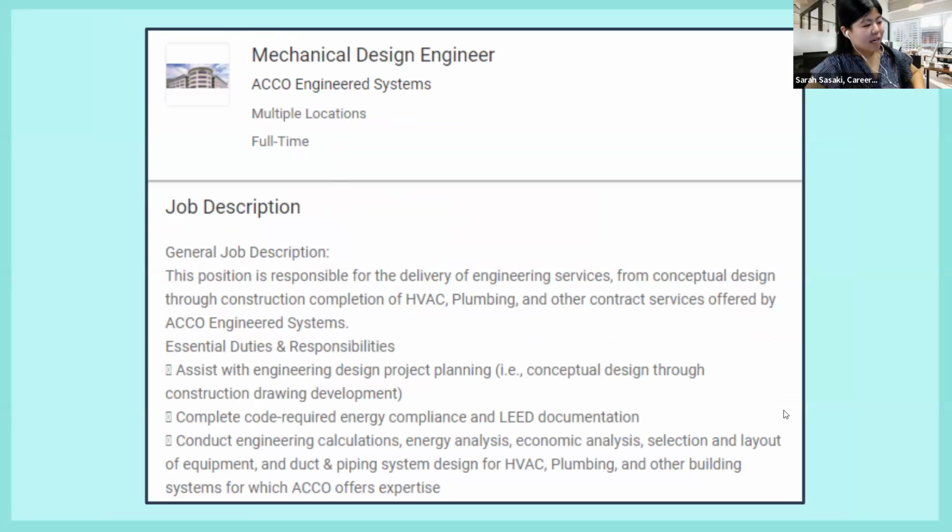And so, this gives you a nice way to prep early, where you're able to look up what kind of duties would I be doing in that kind of job? What are they looking for in that position? What can I highlight about myself to show that I am very aligned with this, with my experiences, my skill set, and my education?